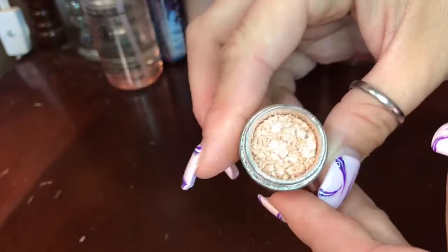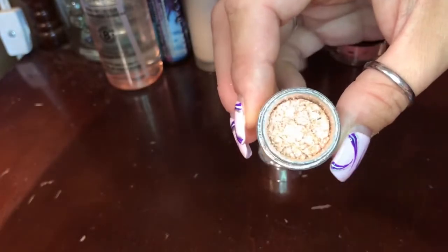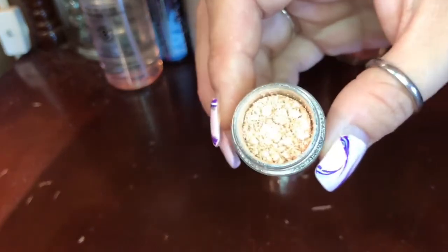The next number was number 337, and that is my ColourPop Loose Glitter in the shade Red Zone, which is super gorgeous glitter, you guys. If I can insert a little video of this, I will be sure to show it to you because you're not going to be able to see it very well just showing it this way. It's just a beautiful loose glitter.